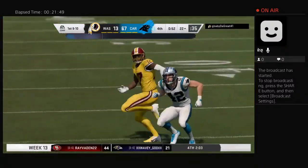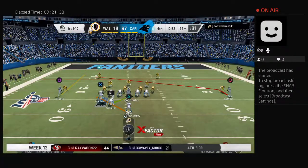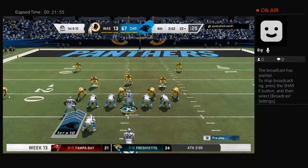So they tried to go for it for pride, but it really wouldn't have mattered. This one, it was already determined. No doubt about it. This one was over a while ago.